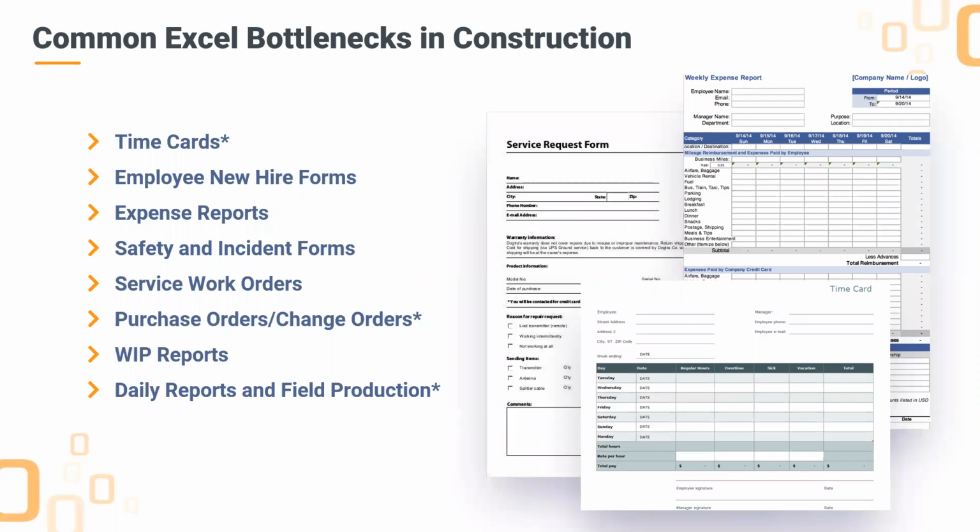But what are some of those common bottlenecks in construction? Well, here's a few, but we're going to go over the ones that have an asterisk next to it today in the demo. Time cards is a big one. Purchase orders and change orders from the field. How many times have you gotten change orders in late from the field and thought that your margin was 5% and realized it was 2% because they came in late or at the end of the job? So these kinds of things happen to everybody.